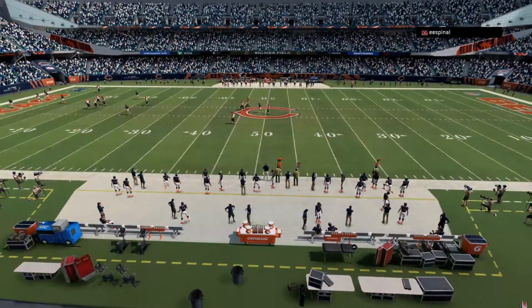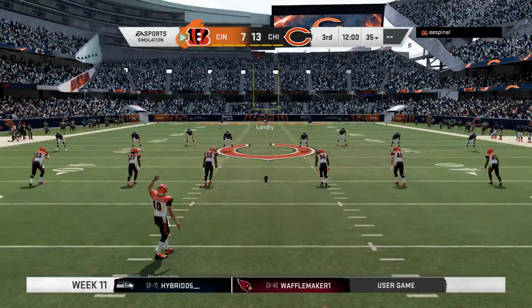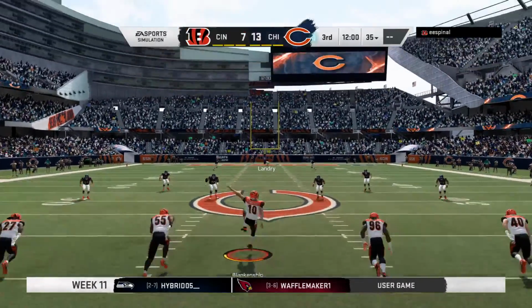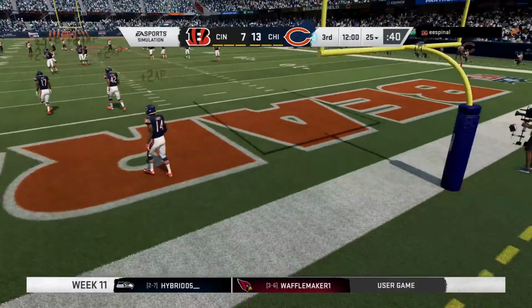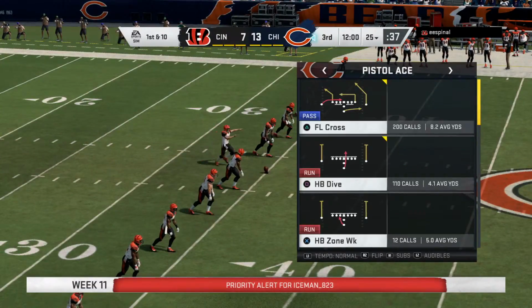As we'll head down to Orlando, that's where we find our man Jonathan Coachman at our EA Sports Halftime Report. Coach, set to resume. Here we go with the second half. The Bears holding the lead and ready to receive the kick. And that'll carry over the back line of the end zone for a touchback.